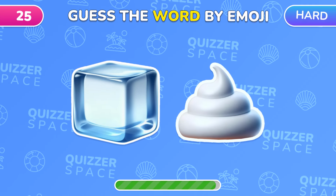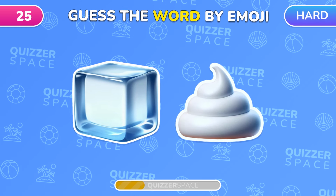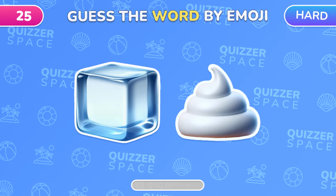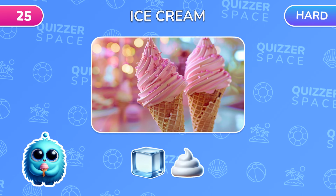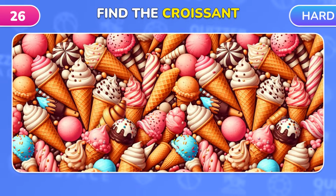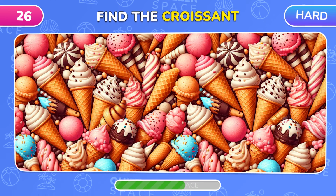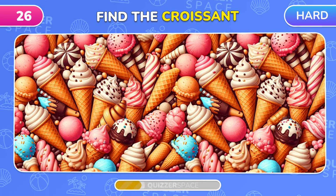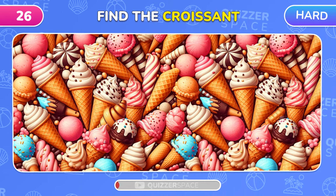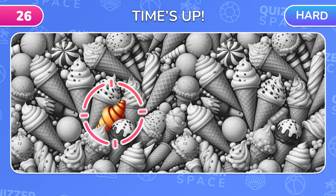Time to guess. What word is encrypted in these emojis? Perfect. It's ice cream. The best summer treat. In this sea of ice cream, we've hidden a croissant. Quickly find it. Fantastic! The croissant was right here.